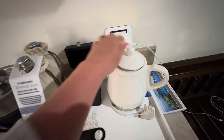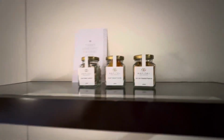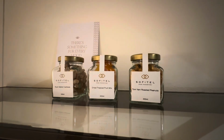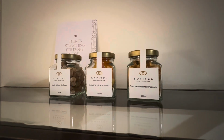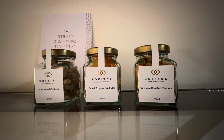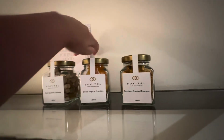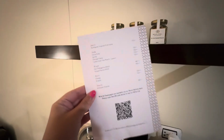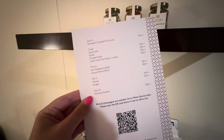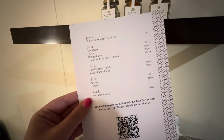See my amaze. Anyway, then we've got the cups and glasses, and then if you are feeling peckish, here is some snacks: rock salted cashews, dried tropical mix, fruit mix, and some roasted peanuts. Now these are chargeable. Here is how much they are charging for the snacks, and any of the cokes and beers and juices in the fridge as well.